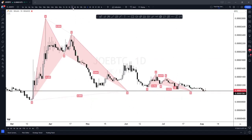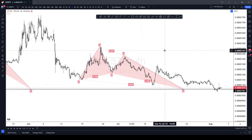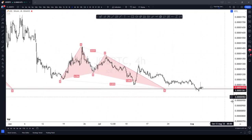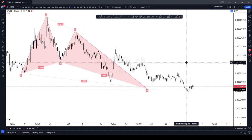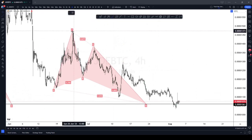And then we also have a smaller butterfly, 786, plus or minus within range here. 1272 is the target. So I am looking for Joe to hold above this level down here and outperform Bitcoin, which is why I would be trading Joe over Bitcoin. So we are looking for a reversal in this range.